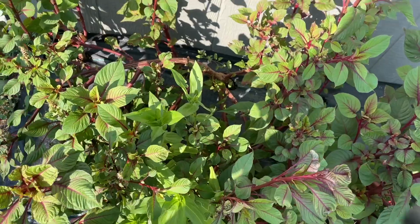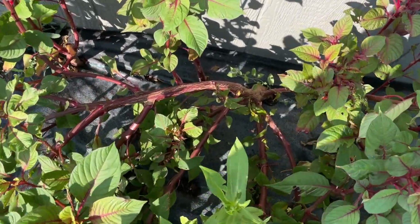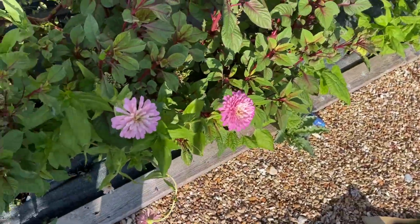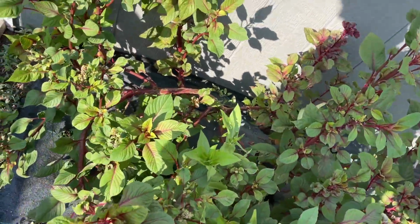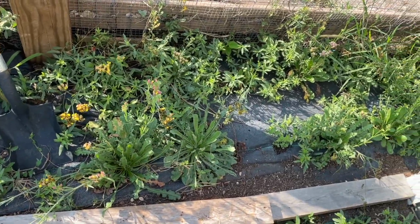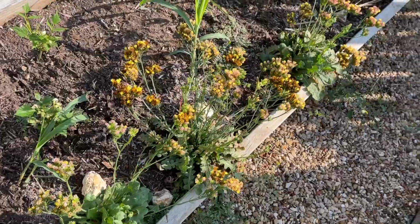And then, look at this Celosia. It's all flopped because I didn't tie it up or anything. But it's literally like a tree trunk. Statice, that's coming to an end. I have more statice behind me here. Same thing, coming to an end.